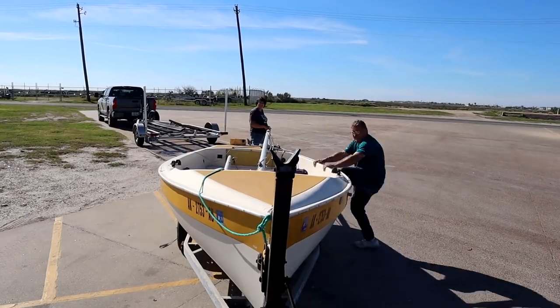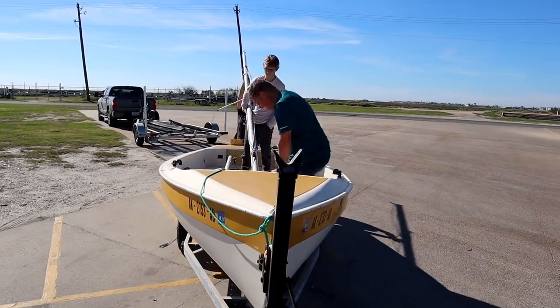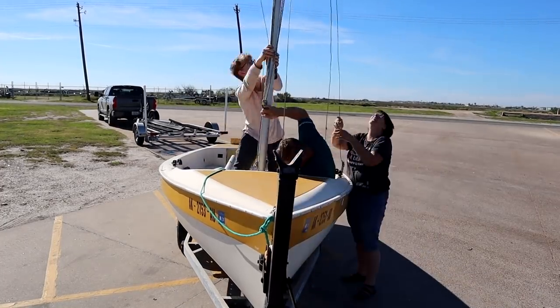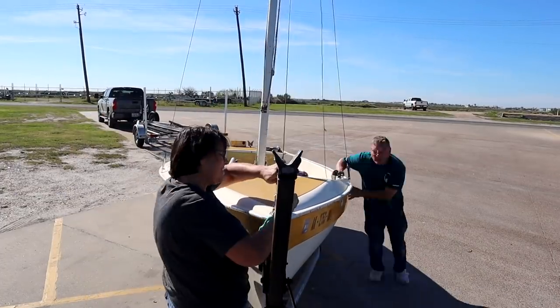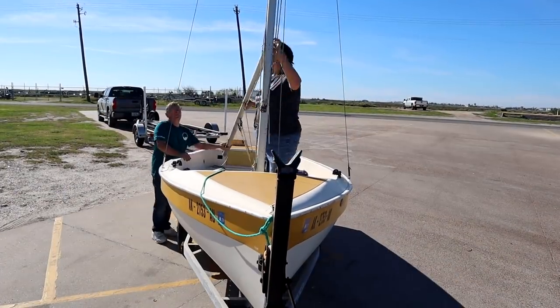It was such a beautiful day, but there wasn't much wind. This was our first sail of the year, and it always takes a minute to remember how to put everything back together after a whole winter in storage.